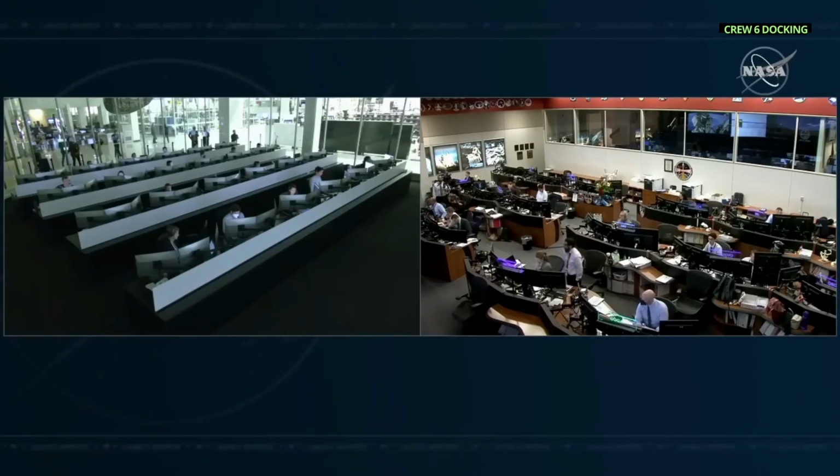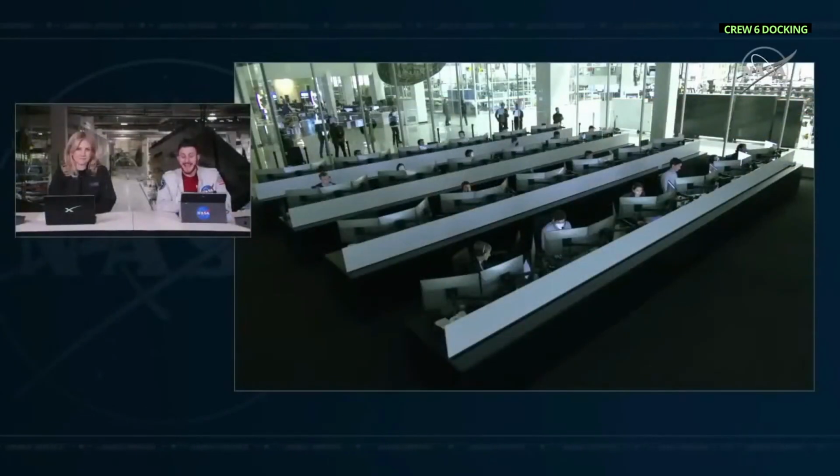That soft capture occurring at 10:40 p.m. Pacific Time, 12:40 a.m. Central Time. International Space Station and Dragon were 261 statute miles off the coast of Somalia in eastern Africa. It's great news there. Now, of course, as we were saying before, everything is scheduled. It's step by step, and there are still a few steps to complete before Dragon.